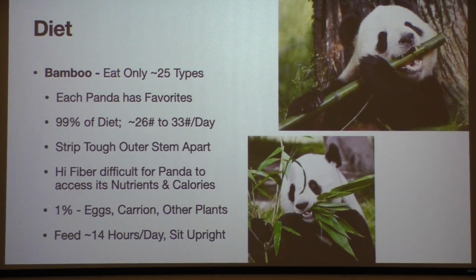So they eat about 25 different types. And again, as I mentioned before, each has its own favorite. So they're a little bit more focused on bamboo. 99% of their diet is bamboo. Between 26 and 33 pounds, so not as much compared to the red panda as far as percentage of your body weight. They're going to strip that, as you can see, breaking into it. Eventually, they're going to strip the outer portion and then eat the inside.